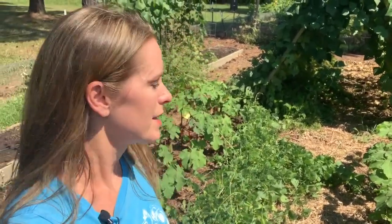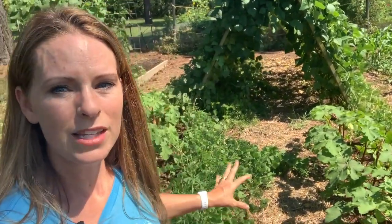Behind me is my A-frame trellis, which is my favorite feature in my garden. But what you see before you get to the A-frame trellis, I have okra on this side and also on this side, and then beside the okra I have red beans, which again I keep trying because we eat chili and I want to grow enough beans for chili, but that's what I've got growing here.